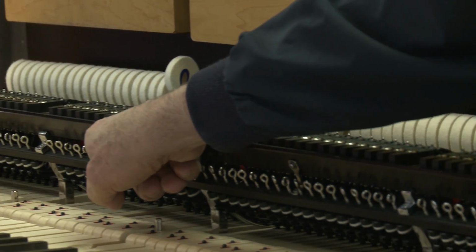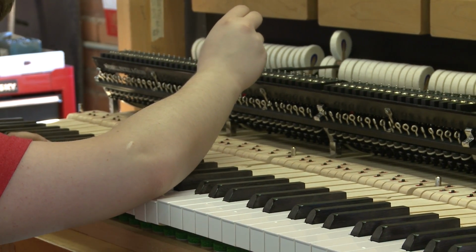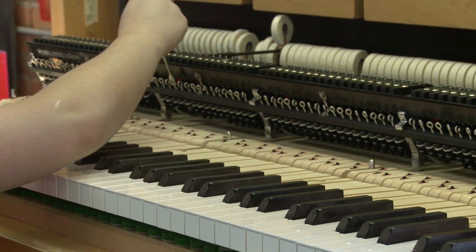And so this screw is turned to control that. So when the action goes back in the piano, it will function correctly, but out here we can reach everything to work on it. Once the action regulation is completed, now we need to voice the instrument.